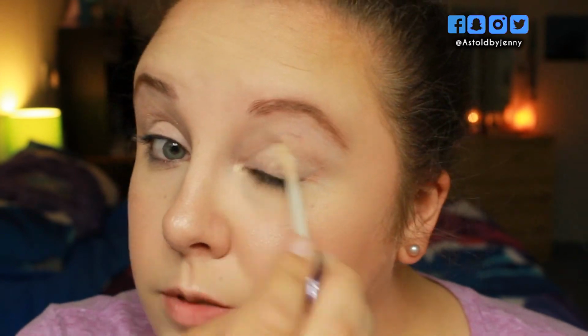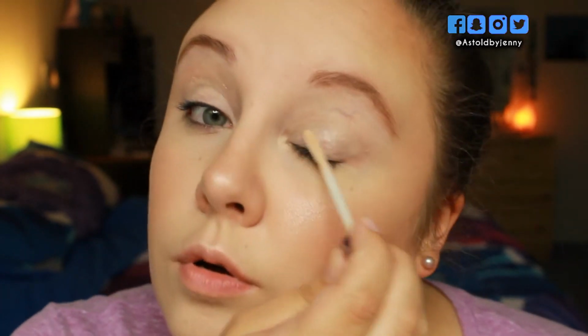So now that the top is tightlined, I'm going to go in with the Urban Decay Primer Potion and just prime my eyelids for shadow. To set the primer, I'm going to be taking the shade Heaven from the Too Faced Natural Matte Palette and just putting this all over my lids and up into the crease where I put the primer, just to set it down like I always do.